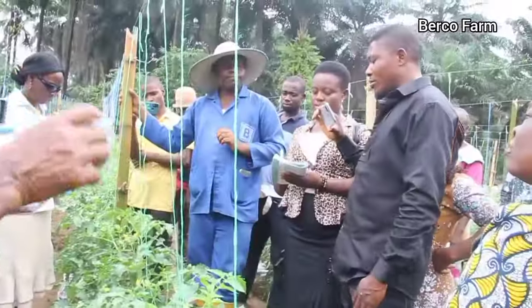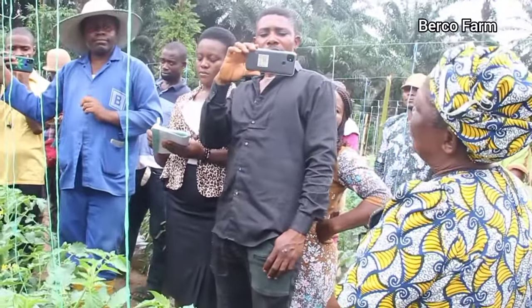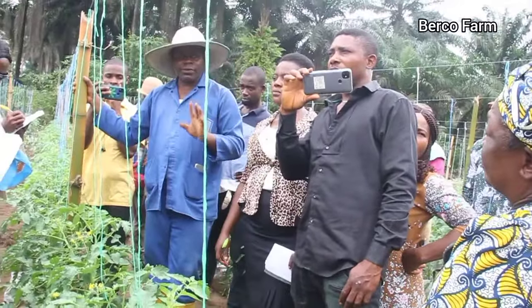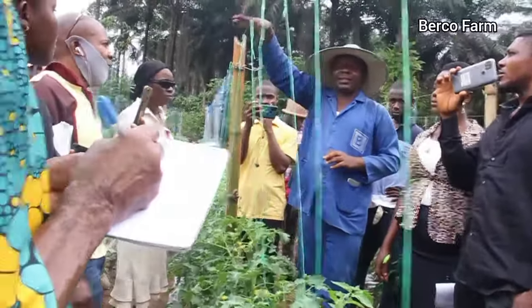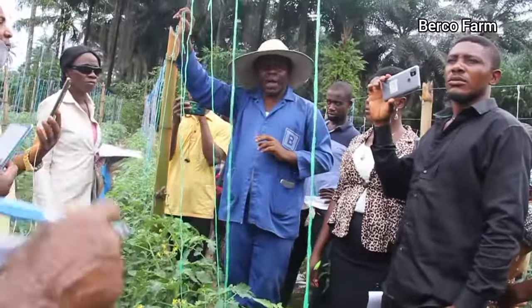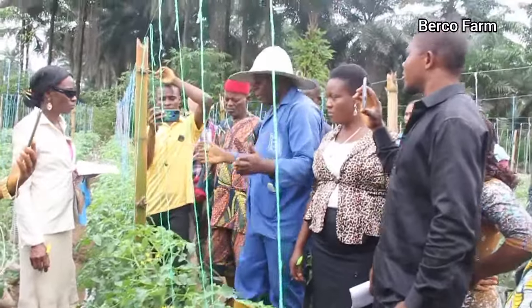Now, in the case of this wire, supposing I use improvised materials, like sticks, you can use them, or bamboo, something that can act like this. So it's not a must that you should use the wire. So that is the issue. This is how the whole thing looked like.